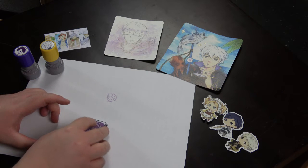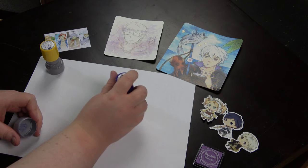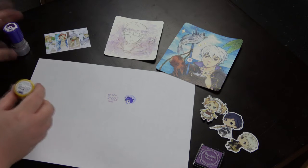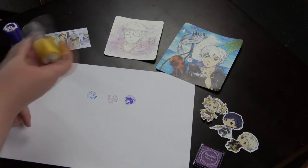Now the single Robin stamp stamps beautifully, and the other stamps also stamp beautifully, just he's a bit twisted. There we have it. Cool. If you can't read what's written above him, it says "Our bonds give us strength." Here we have the single Robin. Here we have the fitting Robin to the Chrom.